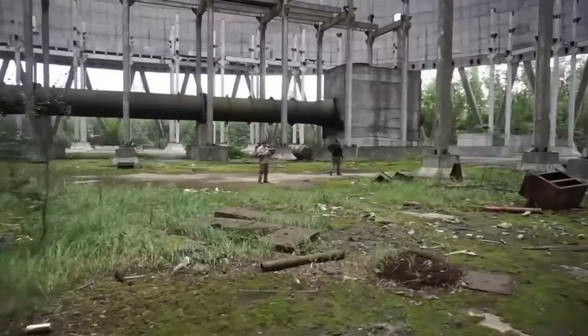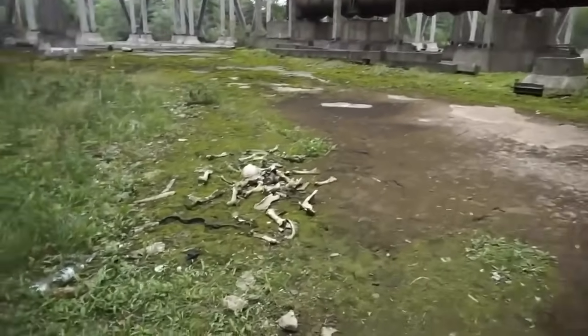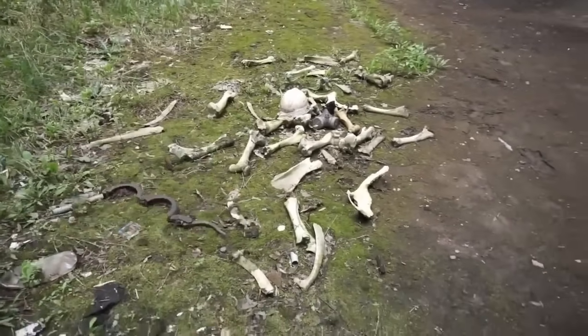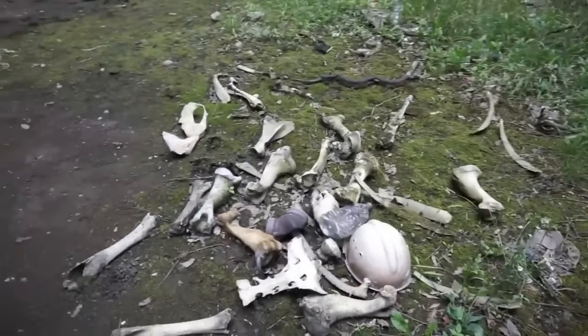Right, guys, so interesting, on the ground in this cooling tower is the remains of the Chernobyl giant that used to live here, and his remains are just left here on the ground now for you guys to come and see. Nah, I'm joking. I don't know what kind of animal that would have been though. Whatever it was had really thick bones.